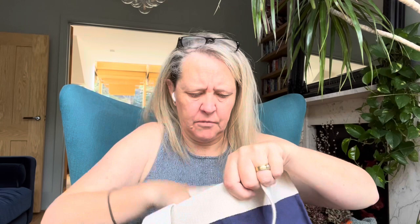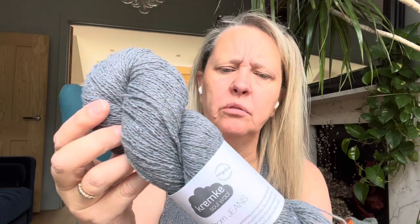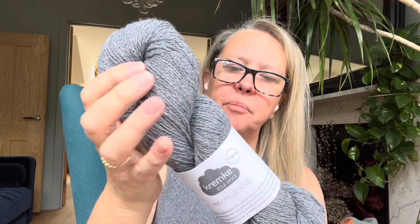Oh, this was the other thing I finished. Yesterday I blocked this top, and this is the Pearl Soho notched hem tank top in Kremke yarn from Tribe Yarns. It's Kremke Reborn Jeans, and it is a 100 gram skein. Oh yeah, 100 grams, 300 meters. So it's about a DK weight, sport DK weight.